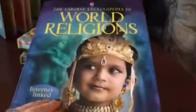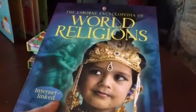Usborne's also really known for their encyclopedias. We have the Encyclopedia of World Religions, and the great thing about them is they're all internet linked, and they can update that. So there are little codes, and you can scan, and then you can look up all the stuff online, and you can get more information on it.